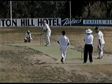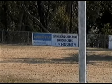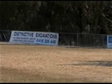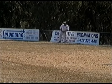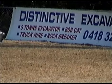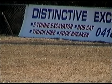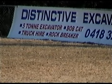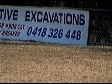Here comes Panton again. And McDougall's gone to hoy. Gone out there to the Distinctive Excavations. I'd say they're the people to see, what with their 5-ton excavator, bobcat, truck hire, and rock breaker. And they're local too.